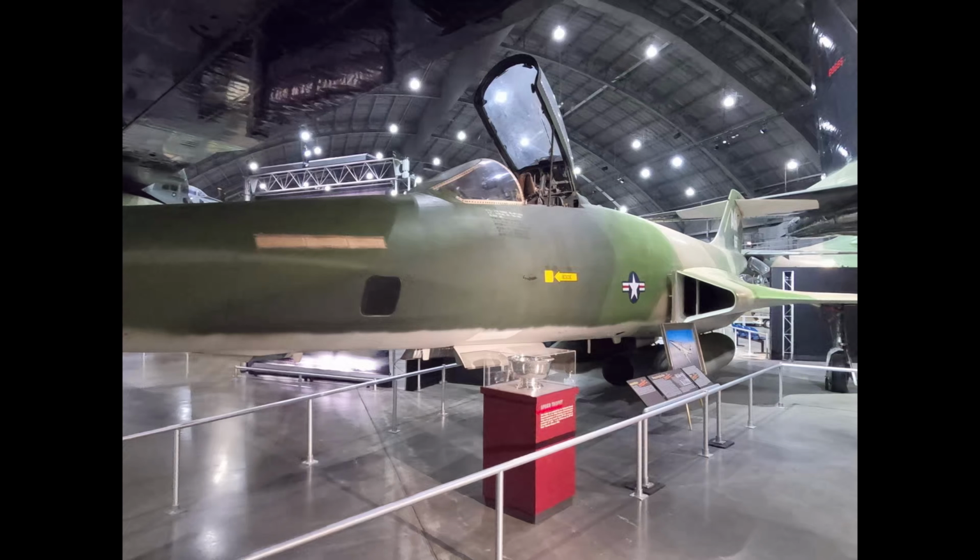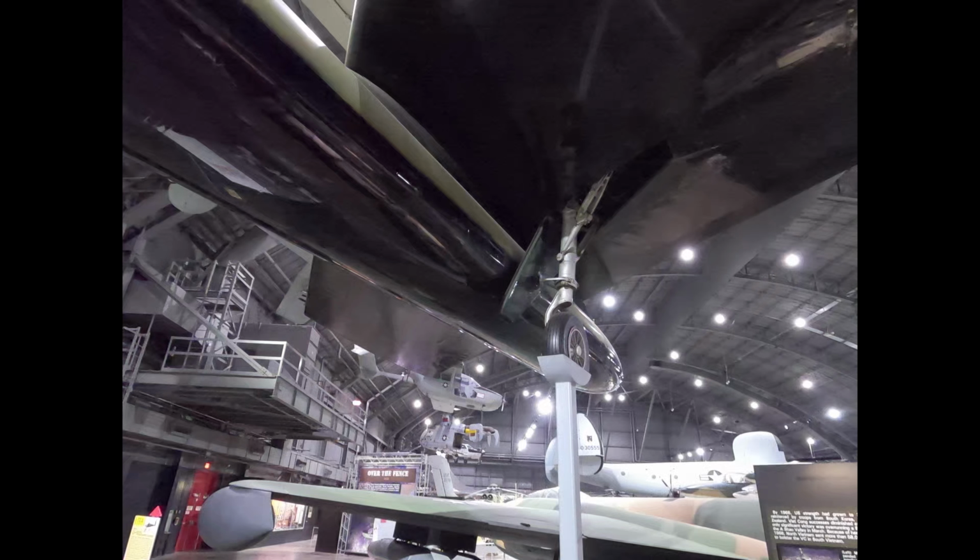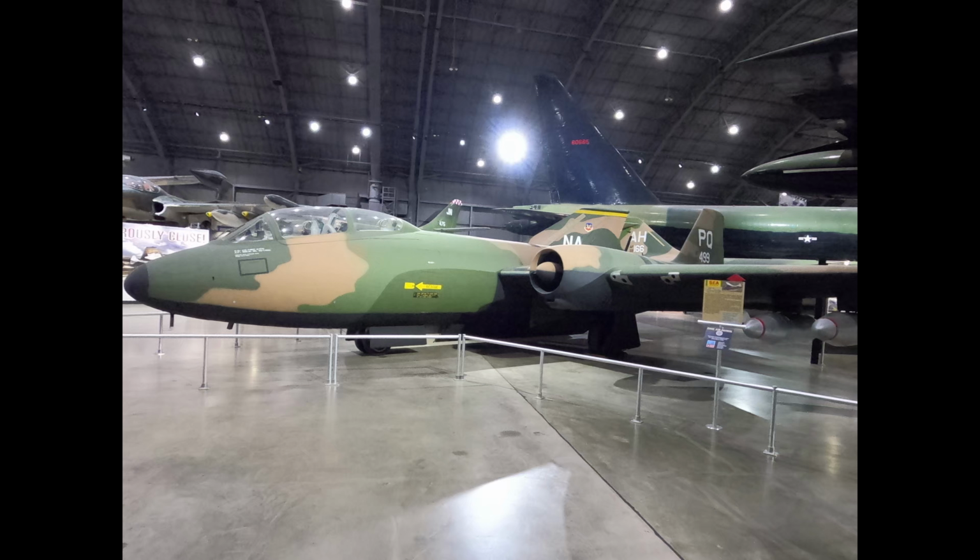I don't know what that is. I don't know what I was doing here except taking a blurry picture. Come on, GoPro. I feel like it'd be better just to take a video and take screenshots from the video, because the video on a GoPro is so much better than the stills. All right. Again, just taking pictures of the hangar. Nothing in particular. Don't know what that is.